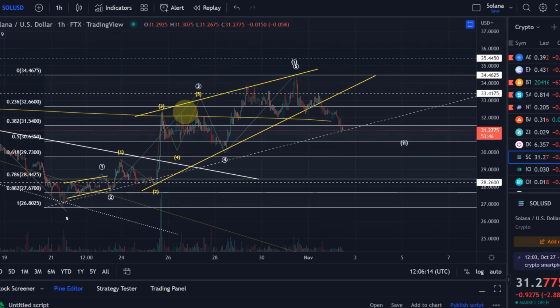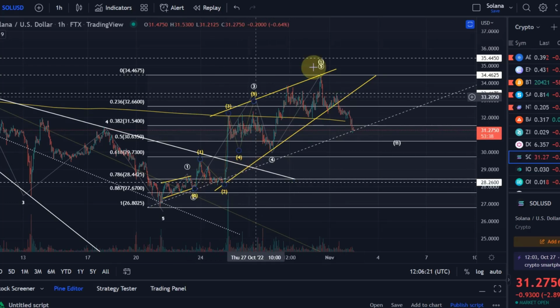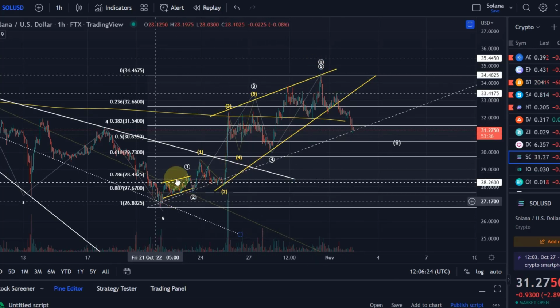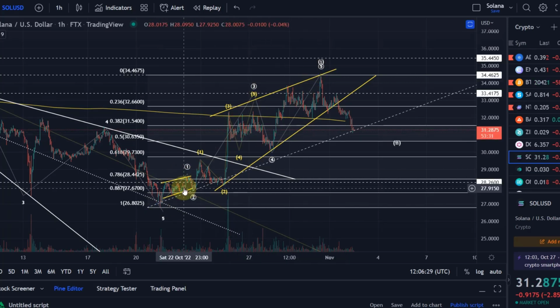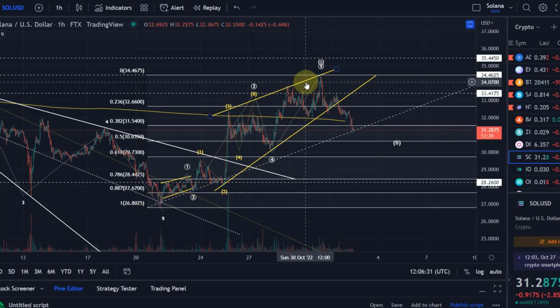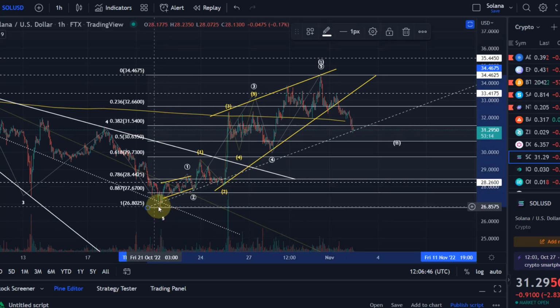We already talked about that Solana came out to the downside out of this ascending wedge, and that we can count here a 5-wave move to the upside as complete. This could also be counted just as a corrective wave pattern. Don't get me wrong, I'm not necessarily saying that we are bullish here. What I'm purely outlining on this chart is that there is some bullish potential, and there is the possibility that a low could have been made here around $26, $27.